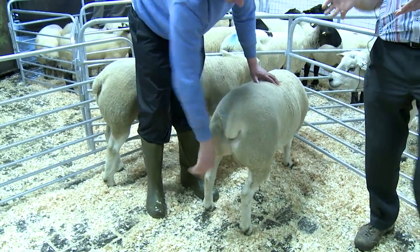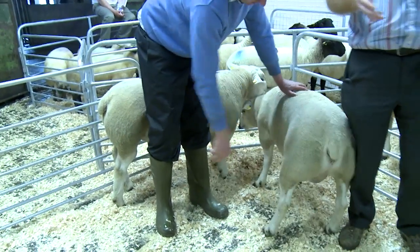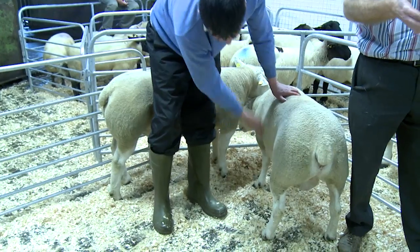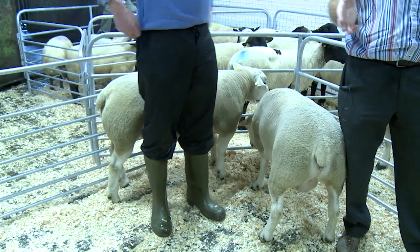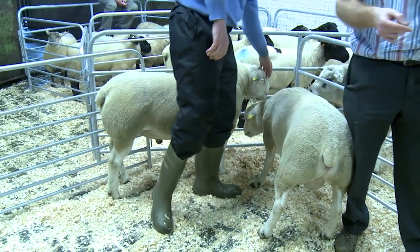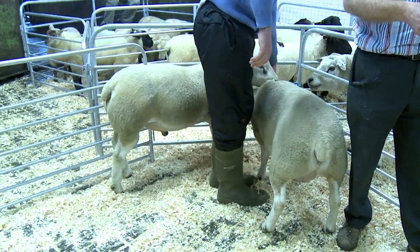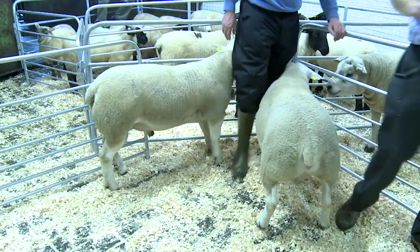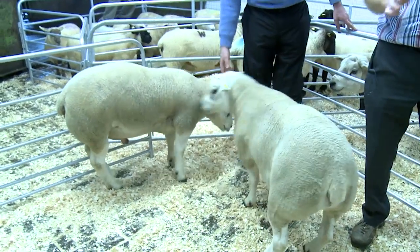Remember, when you're buying in a ram, you want him on the place for a couple of weeks, maybe 6 or 8 weeks ideally, but you should be quarantined, we'll say, for a minimum of 4 weeks in the place. It's no good going out and looking for a ram a week or two before you need them.